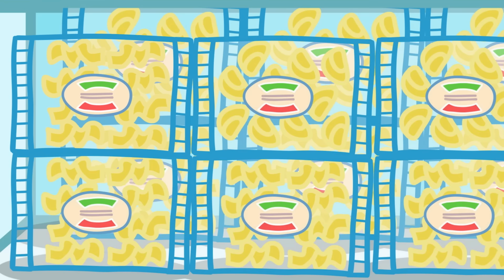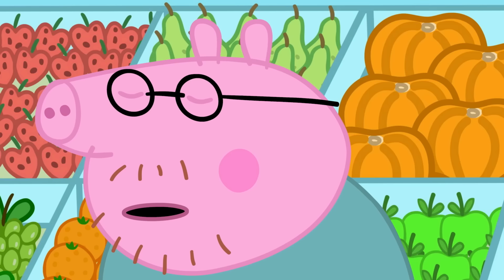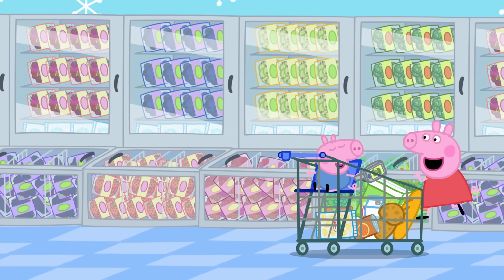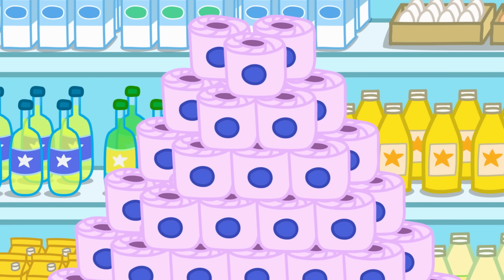Beep. Grapes. Beep. Frozen peas. Here they are. And the last item on the list is toilet paper. The toilet paper is all the way at the other end of the supermarket.